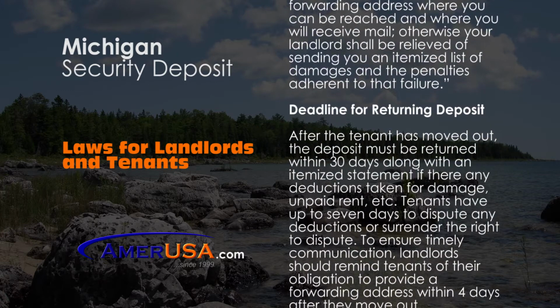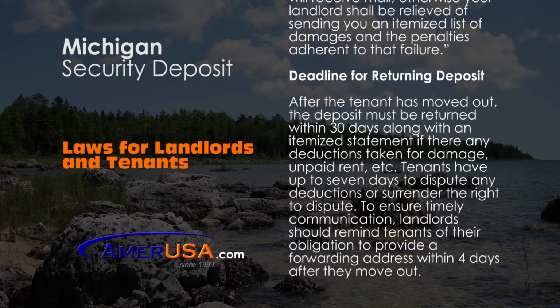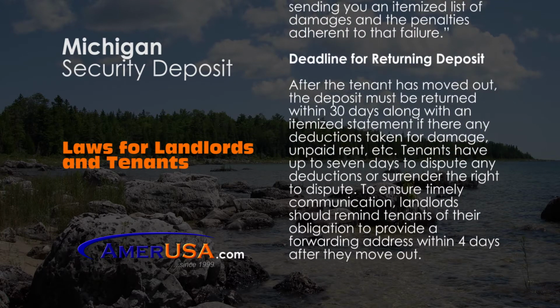To ensure timely communication, landlords should remind tenants of their obligation to provide a forwarding address within 4 days after they move out.